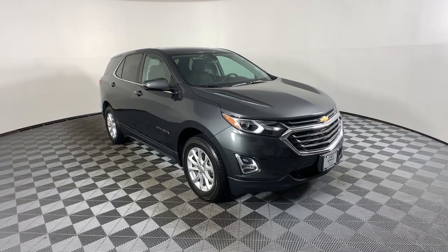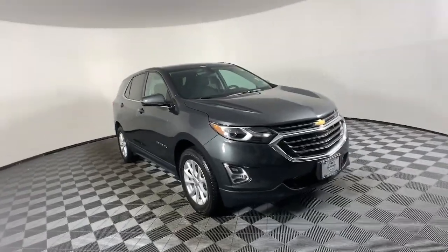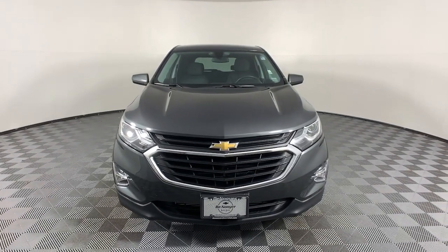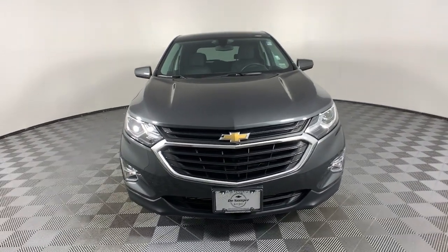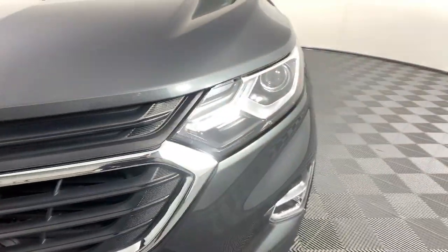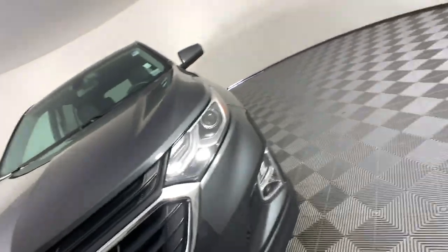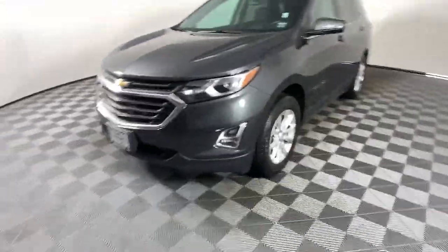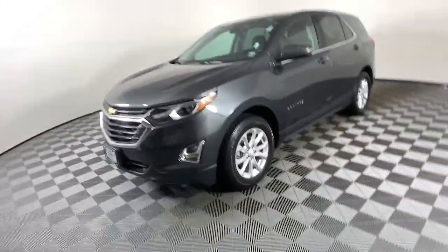This could be the car for you. The 2018 Chevrolet Equinox. With less than 15,000 miles on the odometer, this vehicle stands out from the rest. The Chevrolet Equinox, the small SUV with a big spirit of adventure. Passenger friendly, loaded with safety features, and great for hauling cargo, it's an ideal family car.